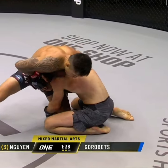Easy sprawl from Martin Nguyen as he starts to push the head down. Can GOROBETS suck the leg back in? Popping right hand there from Marty. Still maintains his vertical base. Lifts him with the right to the jaw. This is Kirill GOROBETS on debut against former two-division world champion Martin Nguyen.